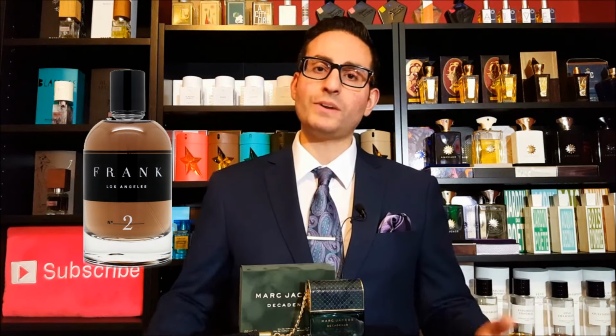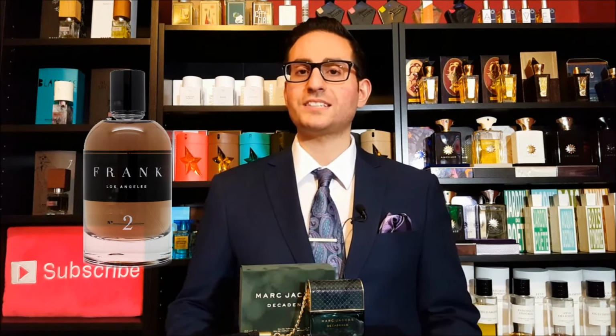But as far as this scent is concerned, I love the note of plum. And I'm thinking of scents like Andy Warhol by Bond No. 9, which is sadly now discontinued. I'm also thinking of Frank No. 2 by Frank Los Angeles. That one has more of a fougere feel because it has the note of lavender in there. And because of that, it is rather masculine.